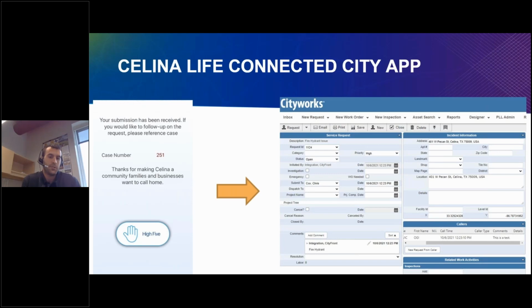That case number is the exact same case number that the supervisor will see come in as a service request. Everything comes in as a service request, and then it's the supervisor's job to decide whether they need to escalate it into a work order, or just take care of the service request and close it out. Another really cool component of the app is that we preset every category to supervisors. Anything related to water is going to go to our water supervisor, anything related to wastewater to our wastewater supervisor, roads, and so forth.